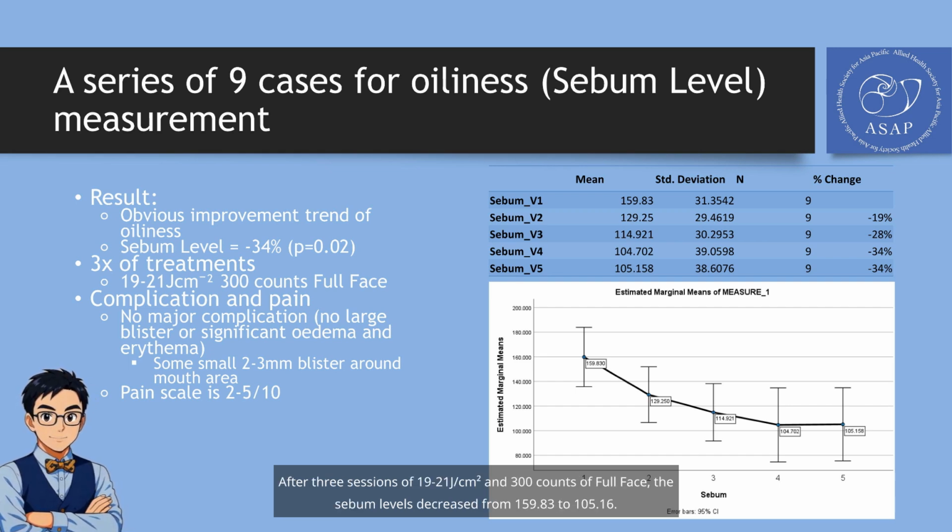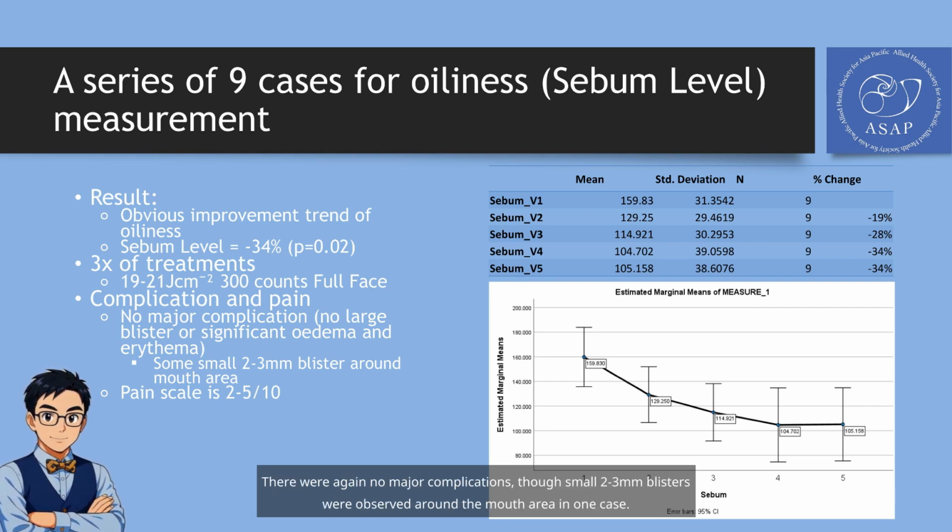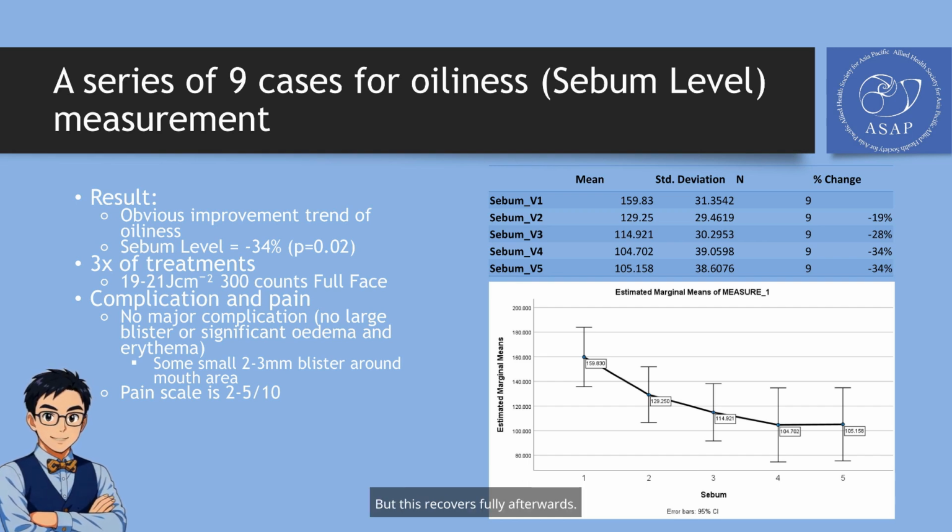After 3 sessions of 19 to 21 J/cm² and 300 counts of full face, the sebum levels decreased from 159.83 to 105.16. On average, the final reduction of oiliness reaches 34%. There were again no major complications, though small 2 to 3 millimeter blisters were observed around the mouth area in 1 case, but this recovers fully afterwards.